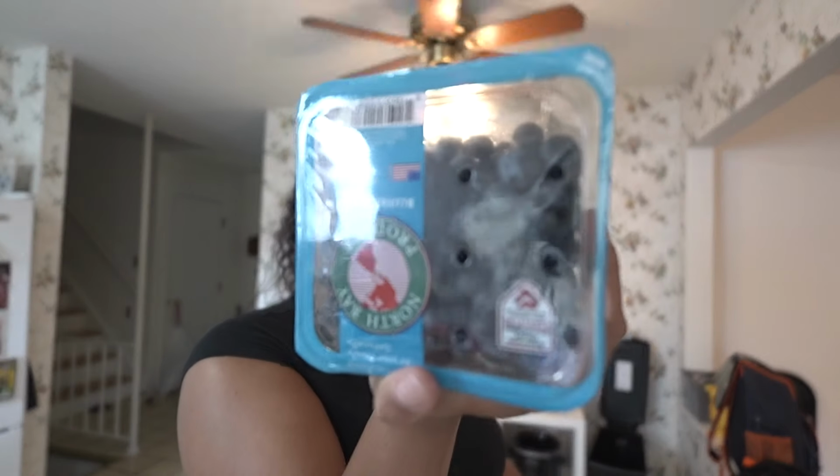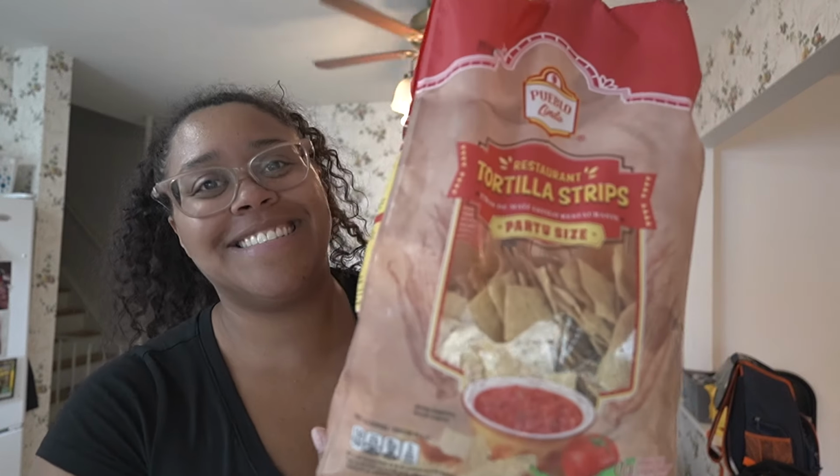I also got some raspberries. My plan is to make some homemade waffles. And I got some blueberries. Antioxidants. No. I got some chips.